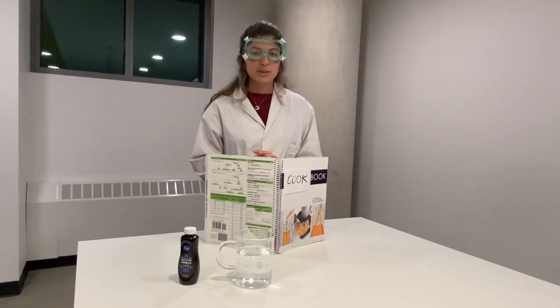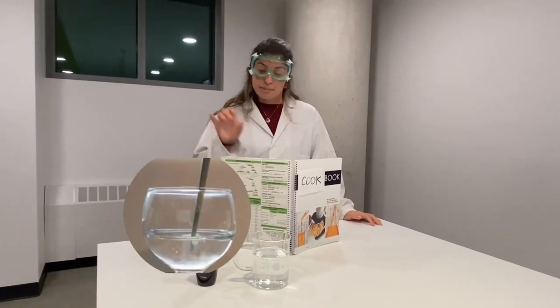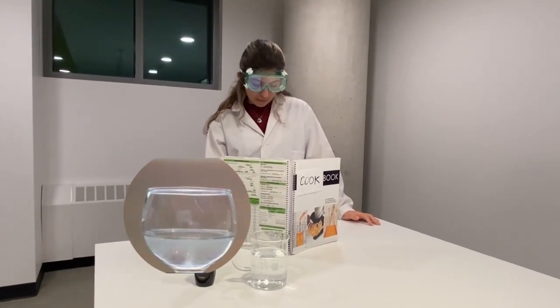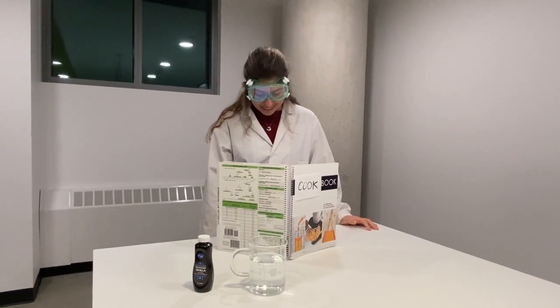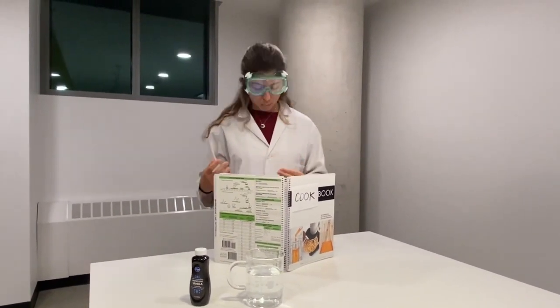Now, if you're wondering about the methodology on how to make this, you're going to first dissolve the p-cresol in the methanol, and you're going to use methanol as a solvent rather than water. This is because cresol is a little bit hydrophobic, so it doesn't work as well with water.